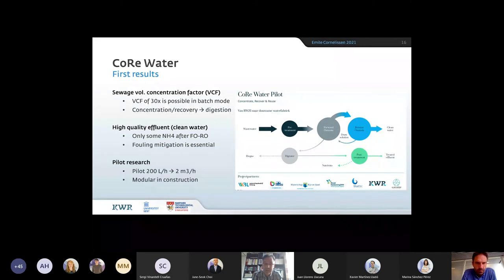And the more concentrated our feed solutions get, the better it is for the digestive process. So this 20 to 30 volumetric concentration factor is really a bit of a minimum to be achieved to have the digestion possible on a commercial scale. We've found some hurdles, especially looking at ammonia that passes FO and RO. So we might need to have an additional process in the permeate stream after FO-RO.